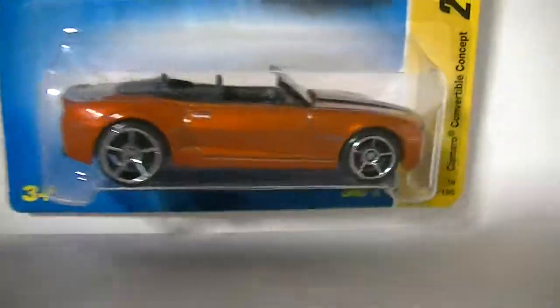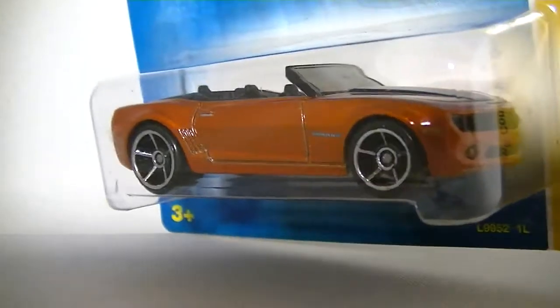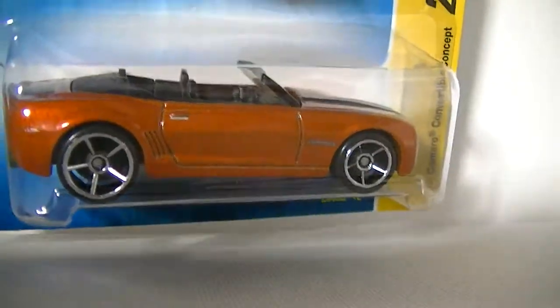But in 2006, they had a concept version, this one, as a hardtop and a convertible, and then sure enough, 2 years later, Hot Wheels makes it. Well, actually, that same year, no, I think in '07, Hot Wheels made the hardtop, and then in '08, they made the convertible. And they're still making them.